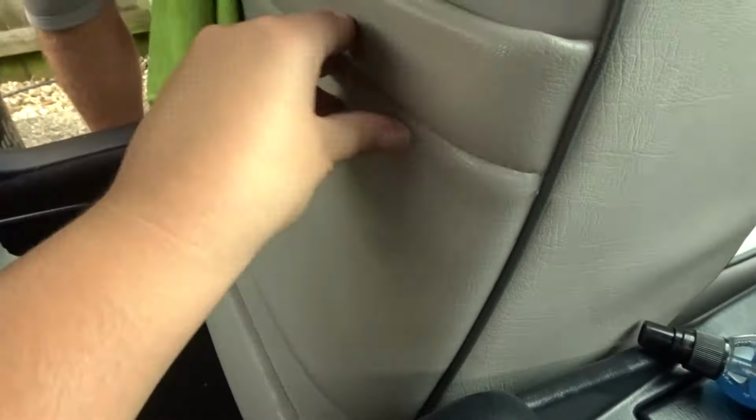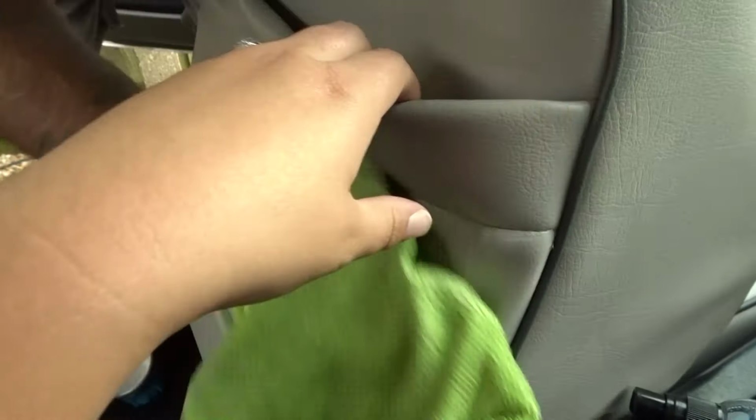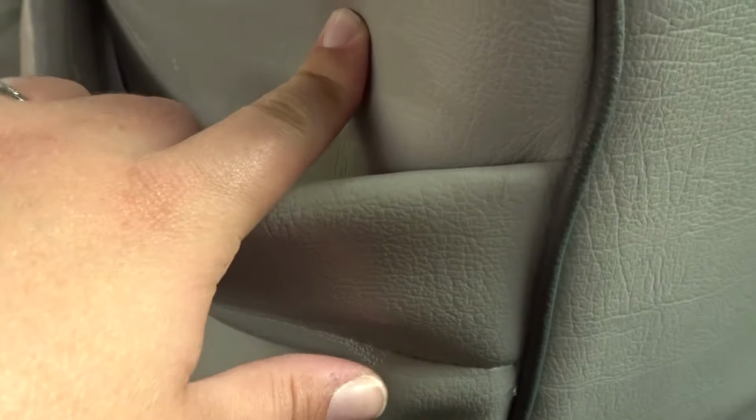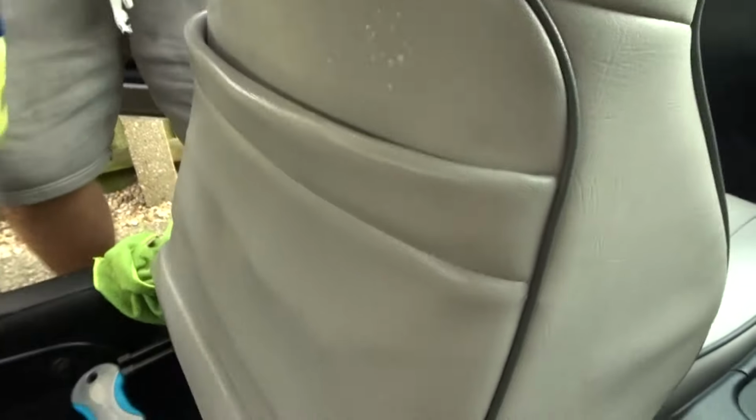Run it with the cloth. That is soft, isn't it? Oh, it's gorgeous. Like it's brand new. 23 years old, yeah. Nothing in there. So yeah, clean. I suppose that's how it's meant to be, obviously. Yeah.